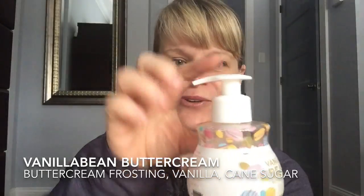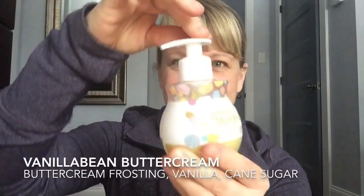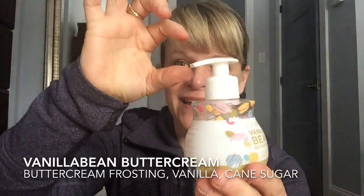I finally finished a hand soap in Vanilla Bean Buttercream. And this is my first hand soap I've finished. And yes, I wash my hands all the time. But one thing I want to show you: this only depresses like this much. Most hand soaps depress at least double.